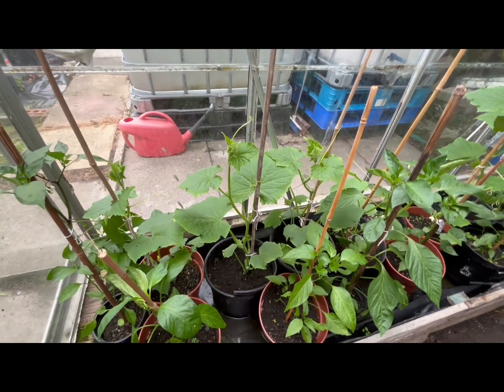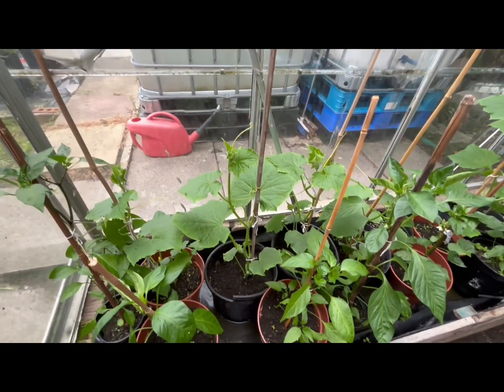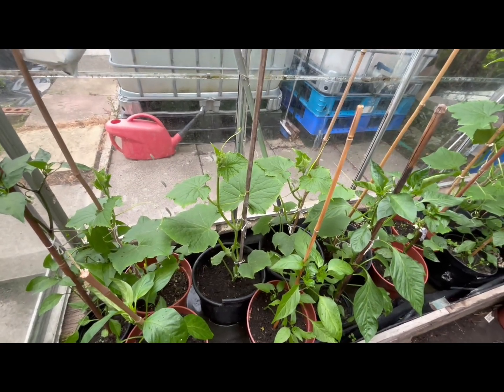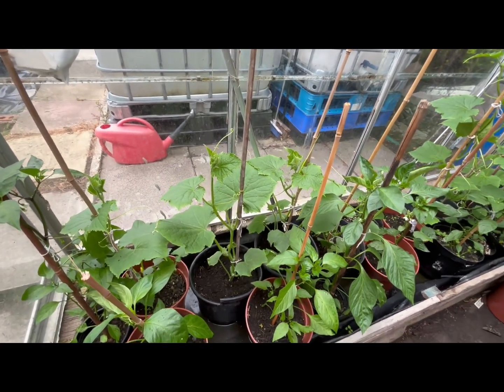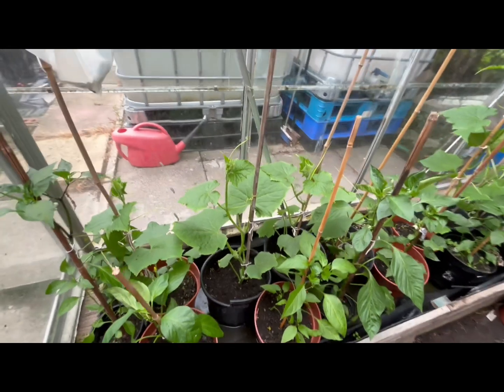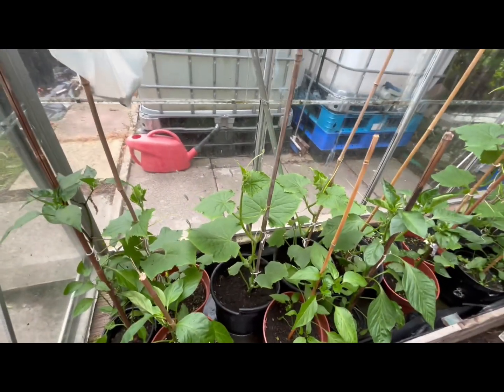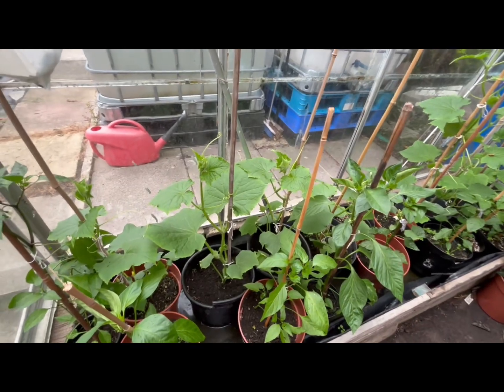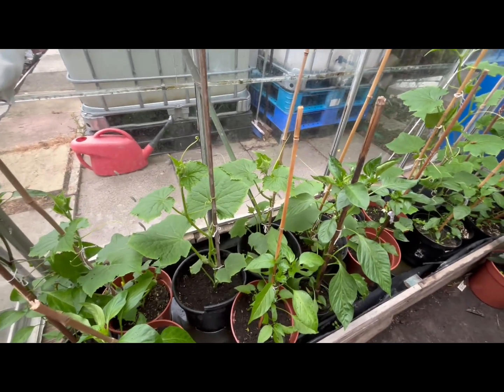Just wait till that train goes. That gives you a clue where I'm at, doesn't it, on the allotment? The bloody train track right next to it. Anyway, never mind that.